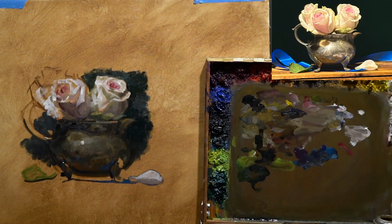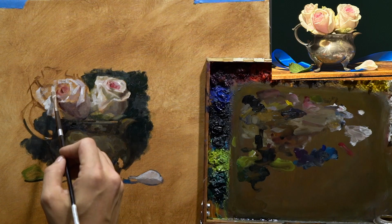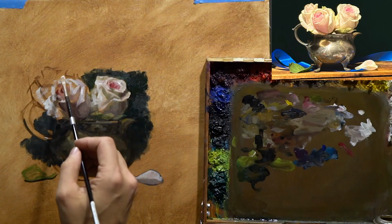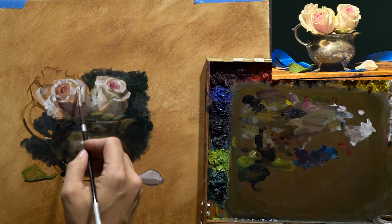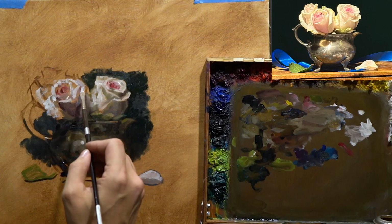There's a sense of form, dimension, space when you're working from life because you can walk around the object. The object is moving, you're moving. But in a photo, it's very flat. But there are times when you're going to have to work from photography, so you want to learn how to do that well as well. I actually do the green leaf in this painting from a photo.